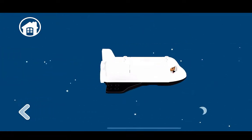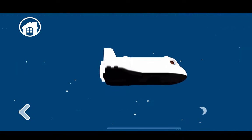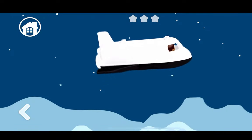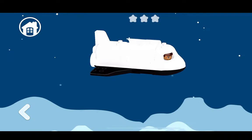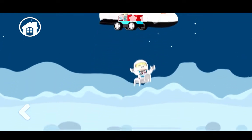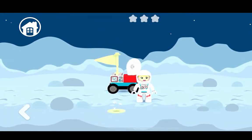Super, fly further. What a beautiful spaceship. Now let's land on the moon. Okay. One astronaut and the moon rover need to put the flags by color in the right holes.